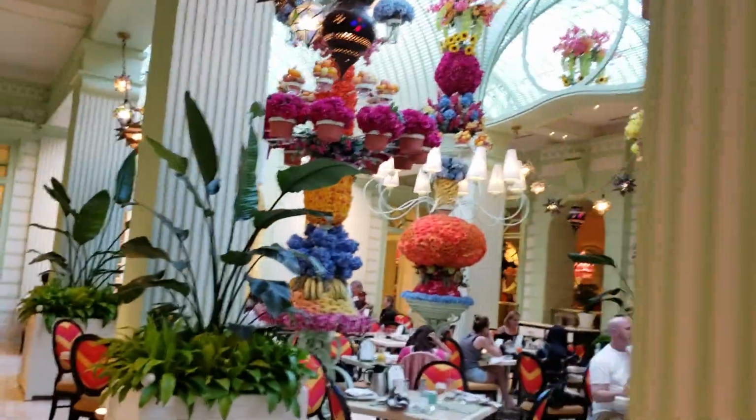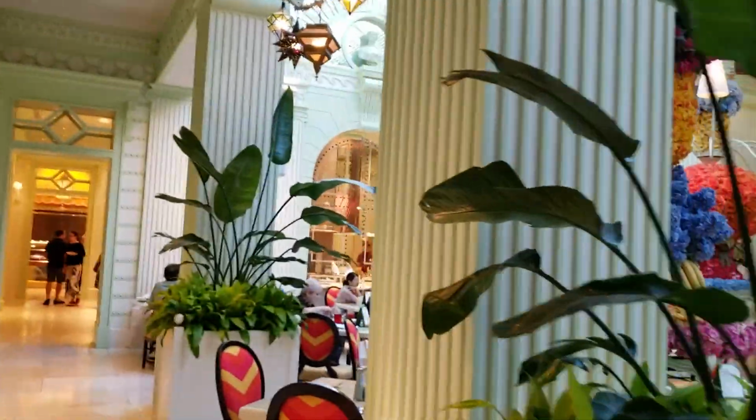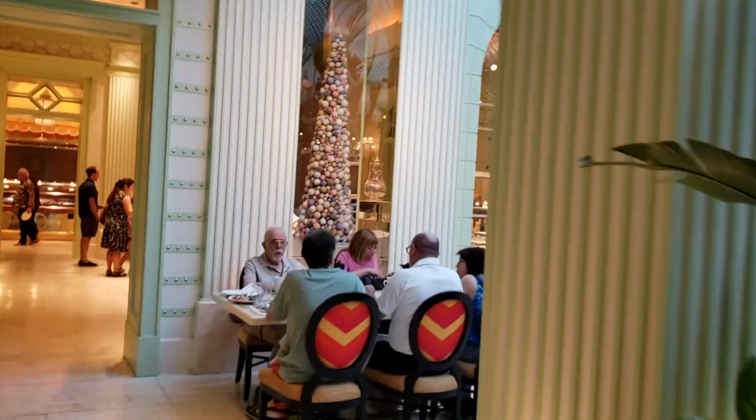I love all the flowers and everything they have here. It makes it so colorful and whimsical. And I feel like I was transported to Alice in Wonderland, you know, to that movie.